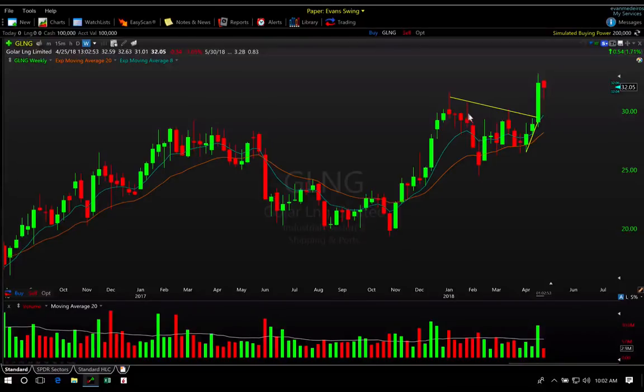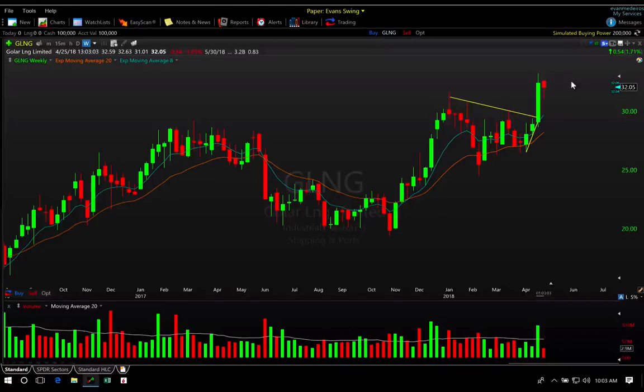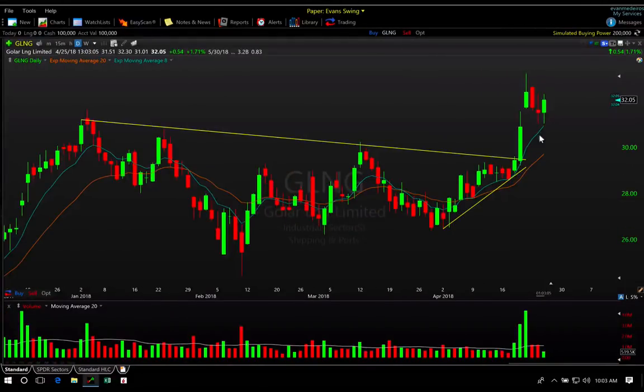We have emerged from this base that we spent consolidating for the past 5 or so months with a breakout last week. It was a 12% move, a strong volume breakout, and now we can see GLNG is just really high and tight, kind of flagging, letting these moving averages catch up. Look at the volume that came in last week. For you momentum traders, for you looking for relative strength, I think this is an interesting candidate.